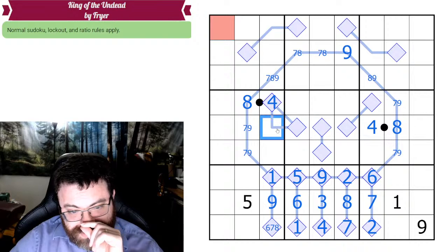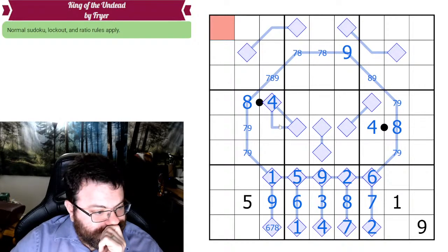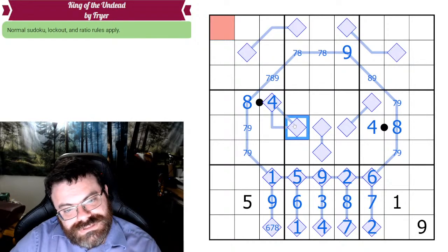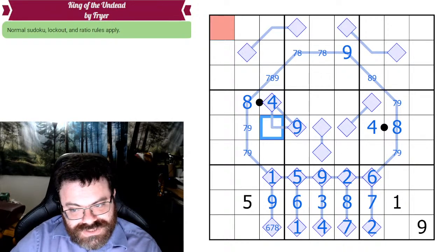Why are these connected in two different ways? That just makes the eye, I guess. So can't subtract 4, so we need to add at least 4. Can't be an 8, so that's a 9. So this is from 1, 2, or 3. Can't be a 1.